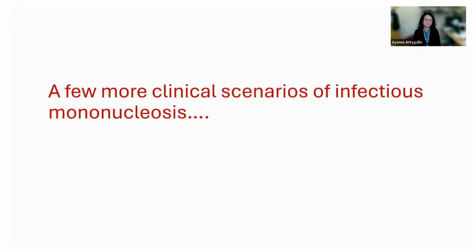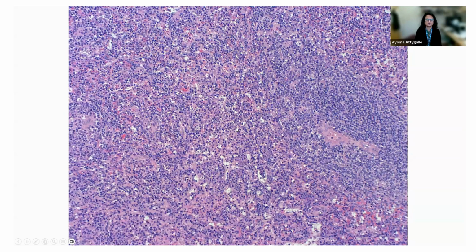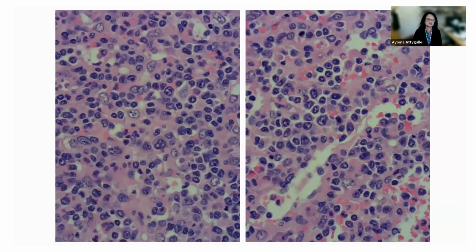So now I'll give you a few more clinical scenarios of infectious mononucleosis. So this was a 30-year-old male with a spontaneous splenic rupture. Here again, you're seeing the white pulp, but the red pulp looks expanded and very, very busy, and doesn't look normal at all.